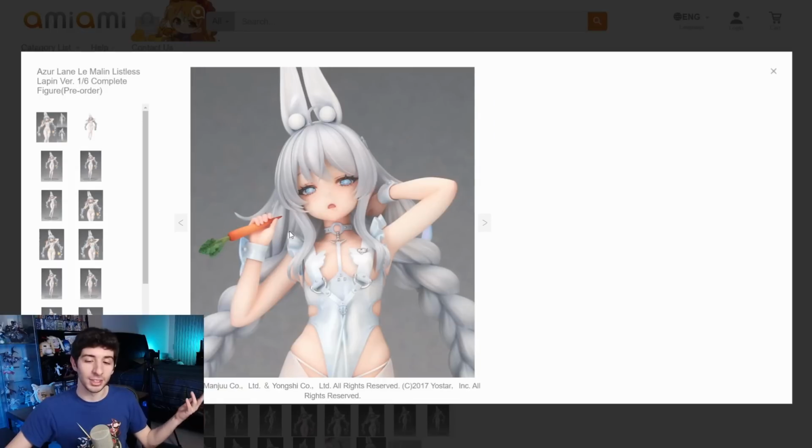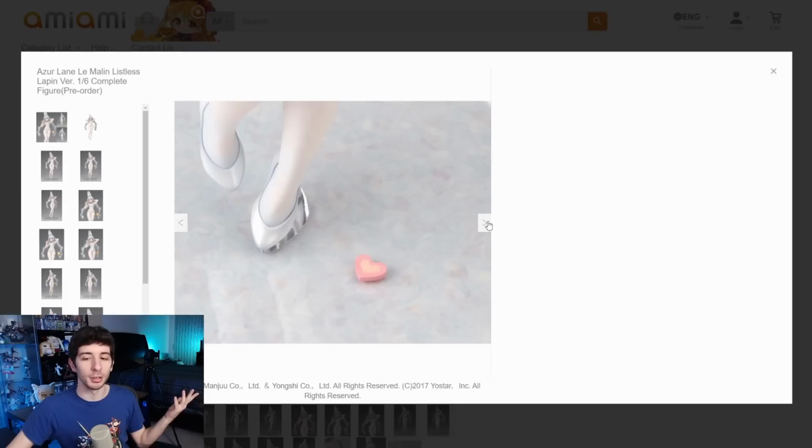And I kind of like that they just gave her a carrot. It feels a little random considering the other figure didn't have it. But you know, that bright orange does bring a little bit of nice color to this figure. Also, I didn't realize that her sleepy faceplate has drool at the mouth. You can't even see that from the other photos.